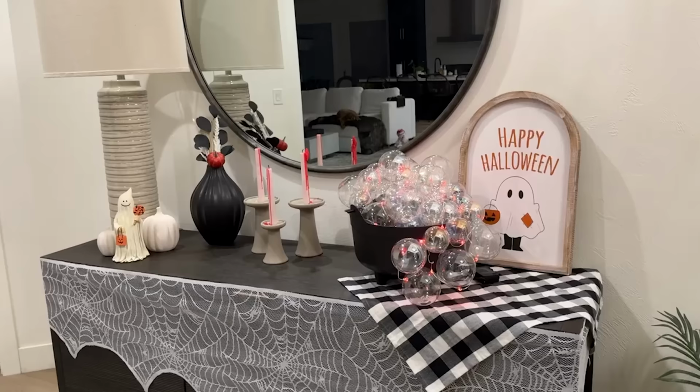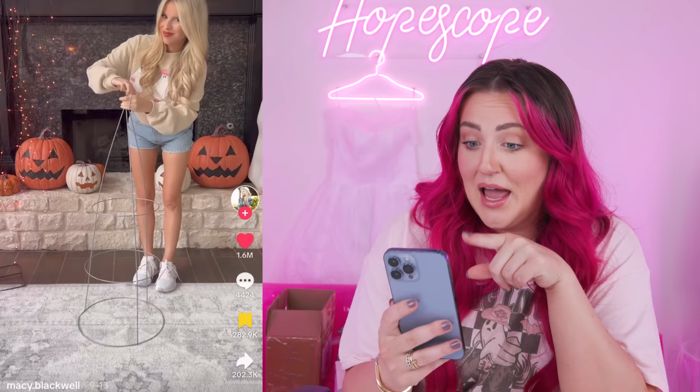Okay, before we get to the grand finale of Halloween DIY decorations, I have another just cute little fun one. And it's so easy. You just need one of those tomato cages. Pool noodle, that's gonna be the ghost's arms. Some Christmas lights so that he lights up. And boom, it's the cutest little glowing ghost.